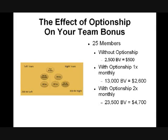But let's continue to push this out, because I know you're going to grow your team much larger than 25. Let's say you've got 100 members without option ship. Well, they would generate 10,000 points of business volume each year, and that would be equal to $2,000 in earnings. But if those 100 members each purchased 1 coin a month on option ship, that increases to 52,000 bonus volume points, and the earnings are $10,400.